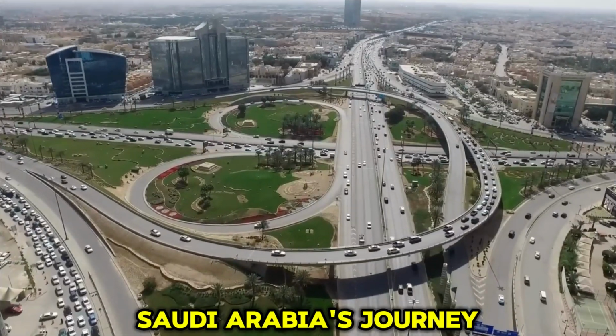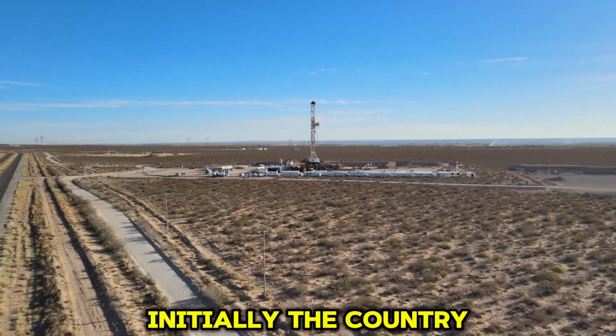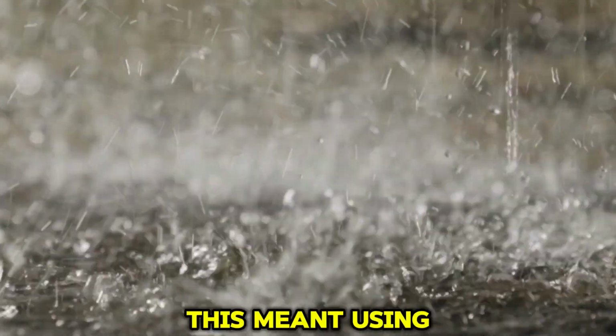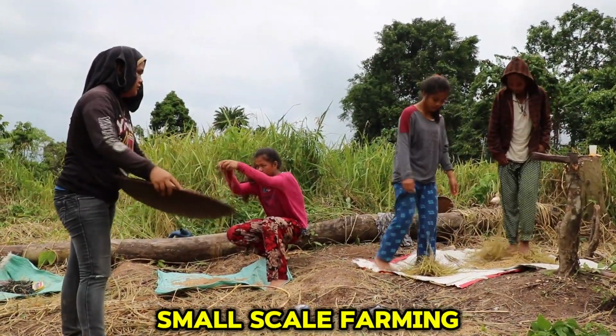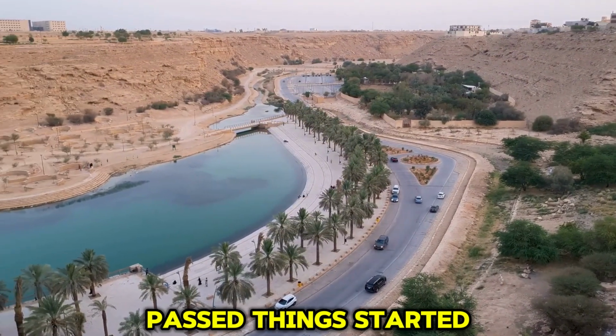Saudi Arabia's journey with water has dramatically transformed over the past decades. Initially, the country relied on its local renewable water sources. This meant using natural water for small-scale farming and people's daily water needs. But as time passed, things started to change.